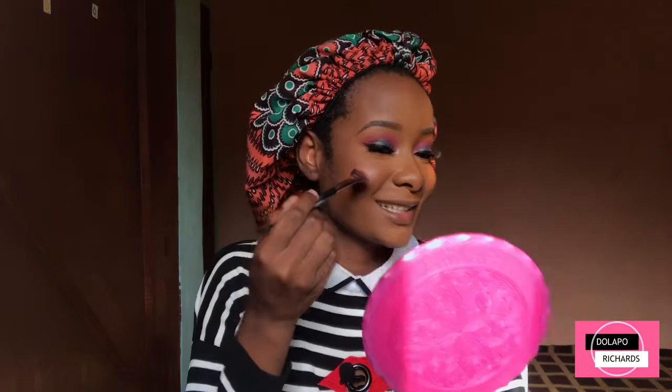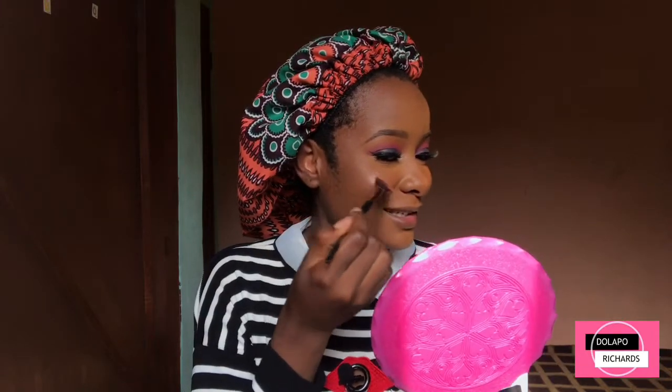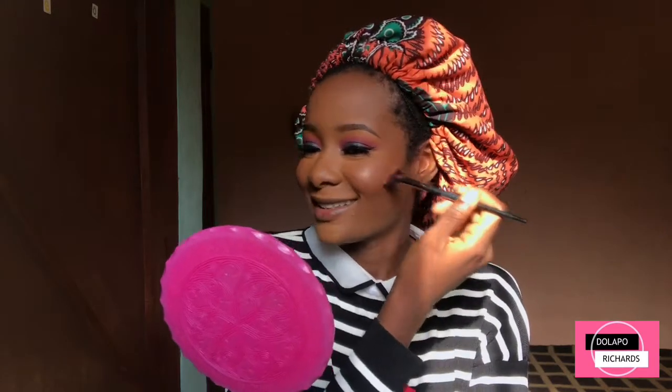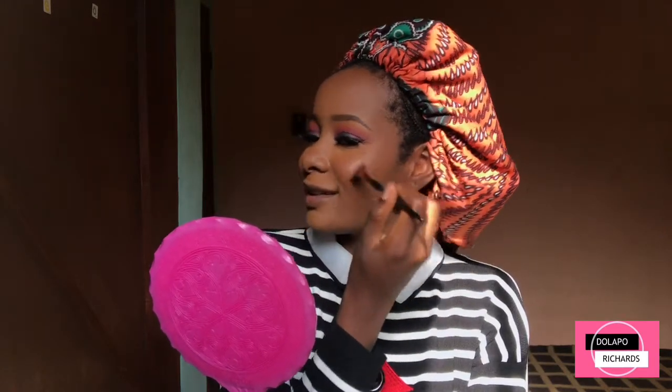Do you get? So now I'm going to add just a tiny bit of Gold Coin because that one looks very pigmented. So just a bit, yeah, just on the areas where light would hit on my face. I'm just applying a bit of Gold Coin. Okay.